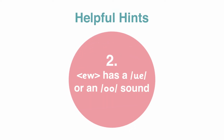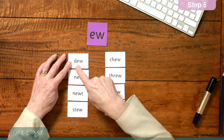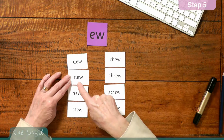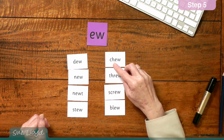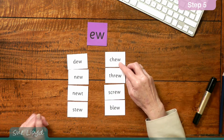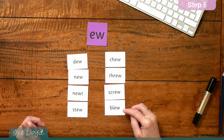For hint 2, remind the children when teaching the EW with a U sound that it sometimes has an OO sound, as in these words. So here they go, dew, few, new. But on this side, chew, can't easily say it, and it ends up as being an OO. Chew, through, screw, blue.